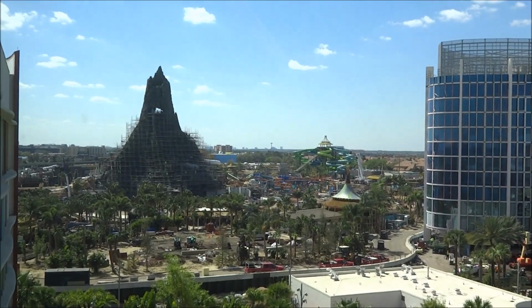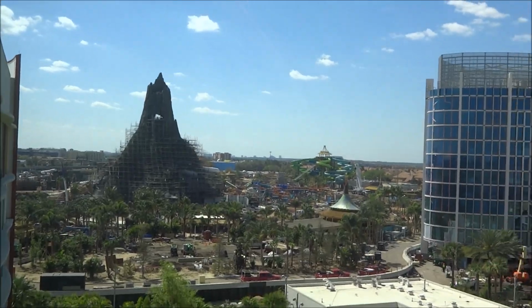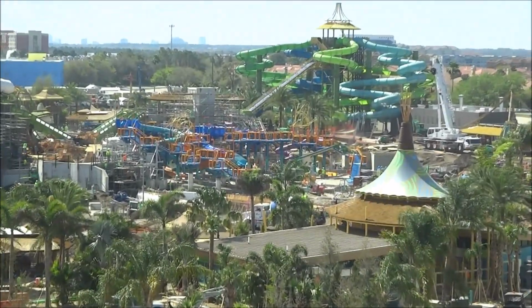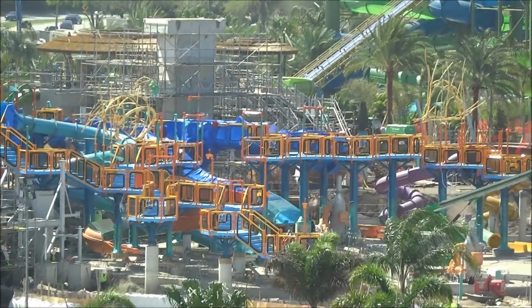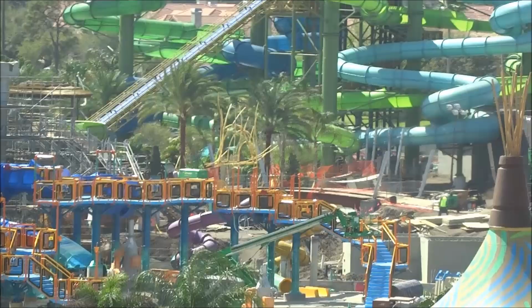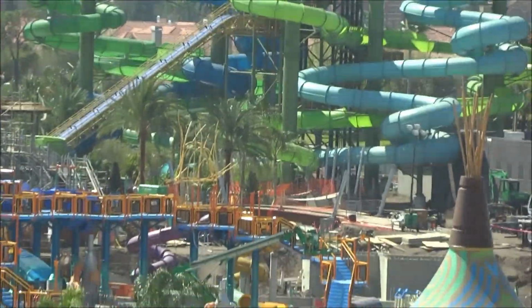Taking a look now from one of our wider shots of Volcano Bay, we can see lots of details as always here. I want to start with Runamukka Reef, the kids play area, that orange and blue zone we're zooming into right now. We've seen a lot of slides and a lot of work getting done on that. Obviously it was one of the last big projects to get built here on site. Now we're basically down to the detail work, some finalizing of rock work and all that around.